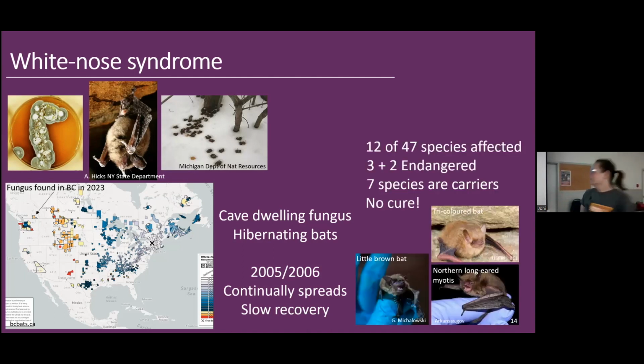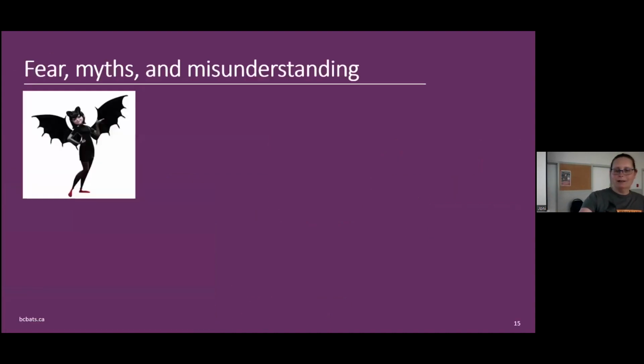So 12 of the 47 species in North America are currently affected by white nose syndrome. We've got 3 endangered species in Canada and 2 in the United States. So I showed you 2 that are in BC. And there's 7 species that are carriers. So they will get the fungus on them and move to a cave and spread it to other animals, but they're not affected. And at the moment, there's no cure, but we're working on many different strategies.